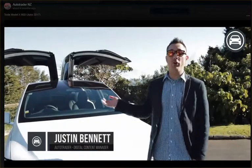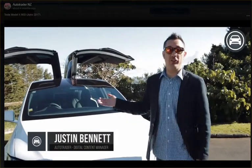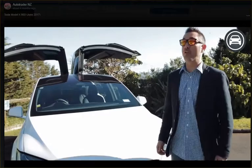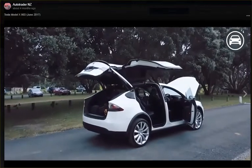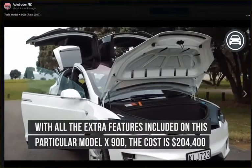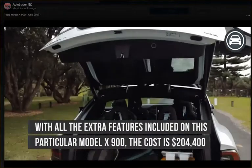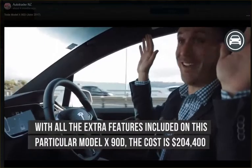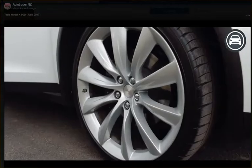Here we have the Tesla Model X 90D. This is a 2016 version. Very flash car, fully electric, and of course, zero emissions. The Model X retails in New Zealand for $159,000 as standard, with a number of optional extras, many of which were included with this demo model, including smart air suspension, enhanced autopilot, and 22-inch silver turbine wheels.